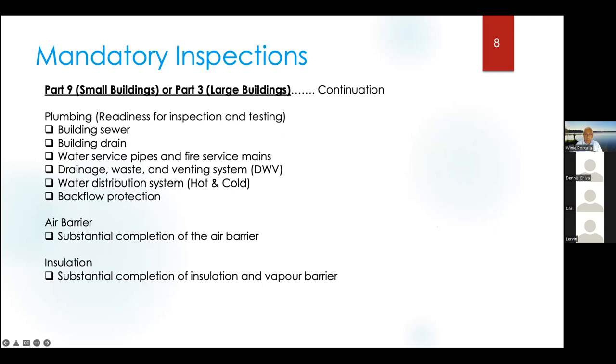You're going to be doing the plumbing at the same time. Next inspection, the plumbing consists of the building sewer, building drain, water service pipe, and fire service mains. It also includes the drainage, waste, and venting system. They also have to check the water distribution system, which includes the hot and cold water lines. Also, the backflow protection. The air test also is a required inspection that needs to be called also.